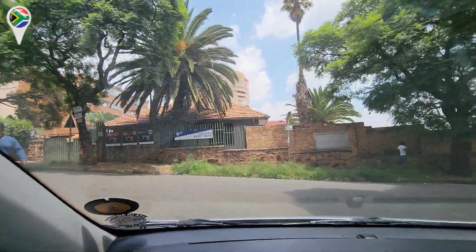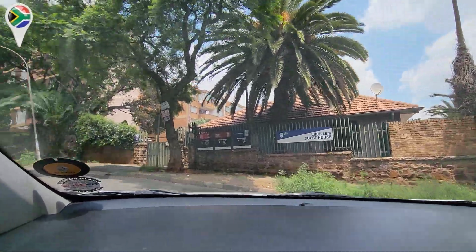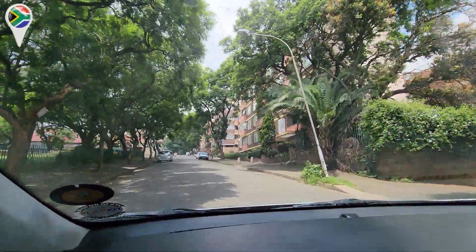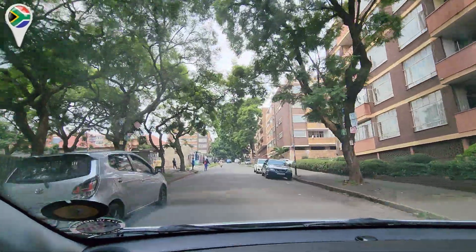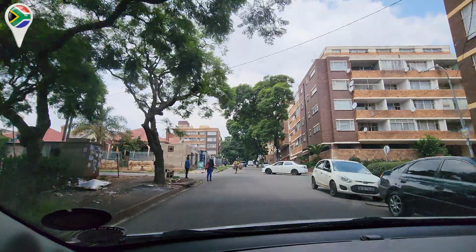So it does also help in terms of marketing your property and your business if the area you're in is clean and taken care of. Just helps to improve the value of the... And it greatly improves the value of your property. Of the real estate, yeah. Yeah. Okay.